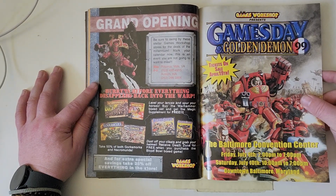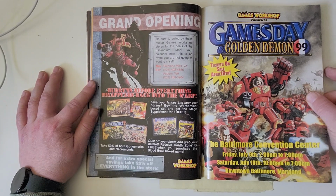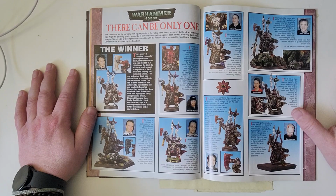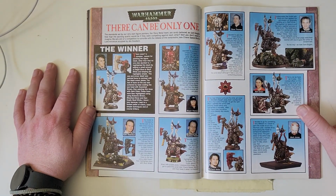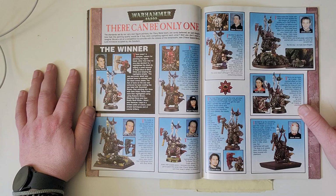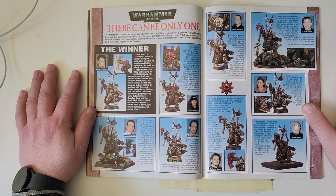Games Day and Golden Demon 99 tickets on sale April 19th. Look at that; that's a Blood Angels codex cover. There can be only one. This was a painting competition between the entire Heavy Metal team. I can't remember who did the judging in the end. I don't think it was me, thankfully, because I think these are all brilliant.